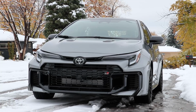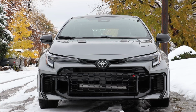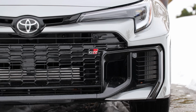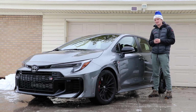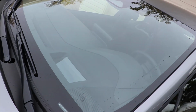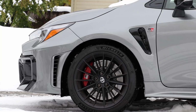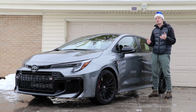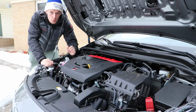Let's talk about what they did for 2025, regardless of if you get manual or automatic. This has a revised front end. This is essentially a mid-cycle refresh, so they made the front bumper look a little bit different. They've tweaked some of the cooling, and with this automatic model, you actually get a trans cooler stock, which is something that is nice to have. This thing also gets a heads-up display, a slightly revised suspension with a rebound spring now in the shocks, and some suspension hardware changes in the rear, and a modification everyone can agree on: more boost.